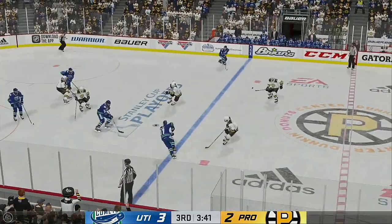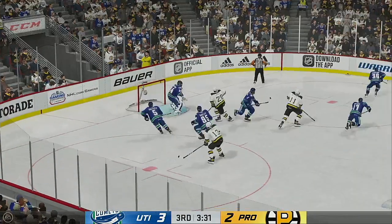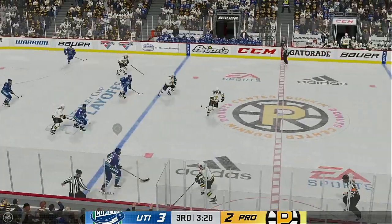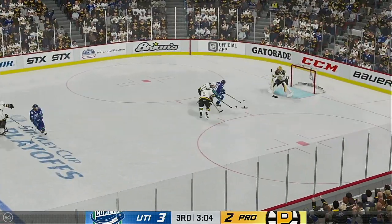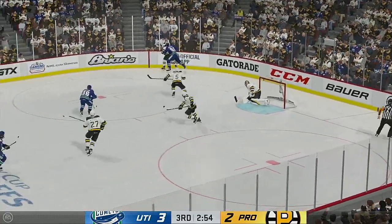The Comets have it from their own end. The Bruins ready to go on the attack. Here's a short pass to Carey. The Comets have it against the wall. Moves the puck. With some open space at center. Shot! Great save from in tight. But he came out and challenged him. Good save.